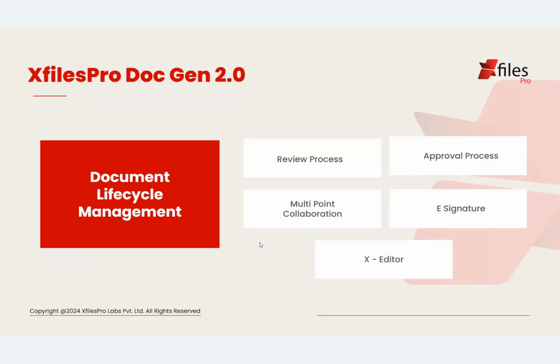Next, we have document lifecycle management. So what is document lifecycle management and why is it important for your business? You see, every document goes through the same process, right? Once you set the template, you send it to the reviewer, you make changes when required, then it goes to approval. Once it's approved, you send it for e-sign.